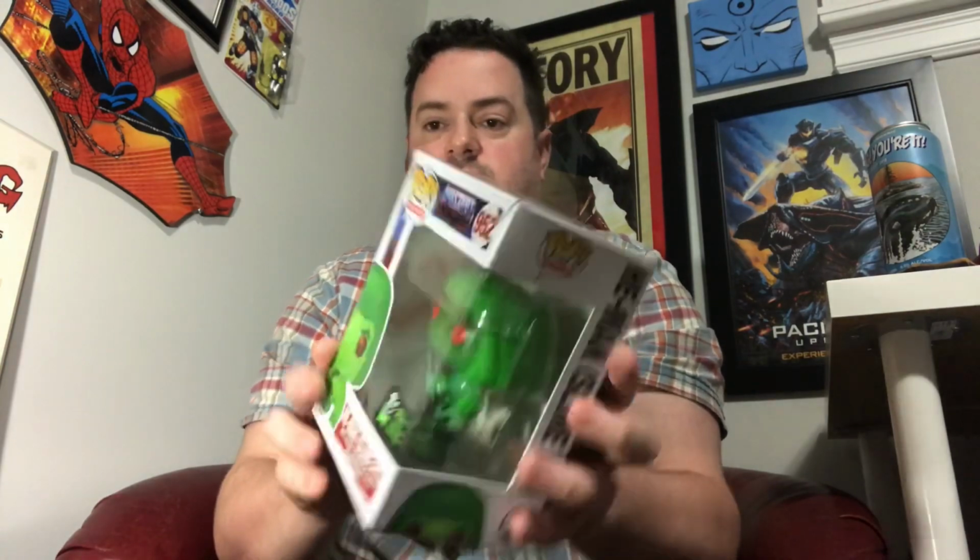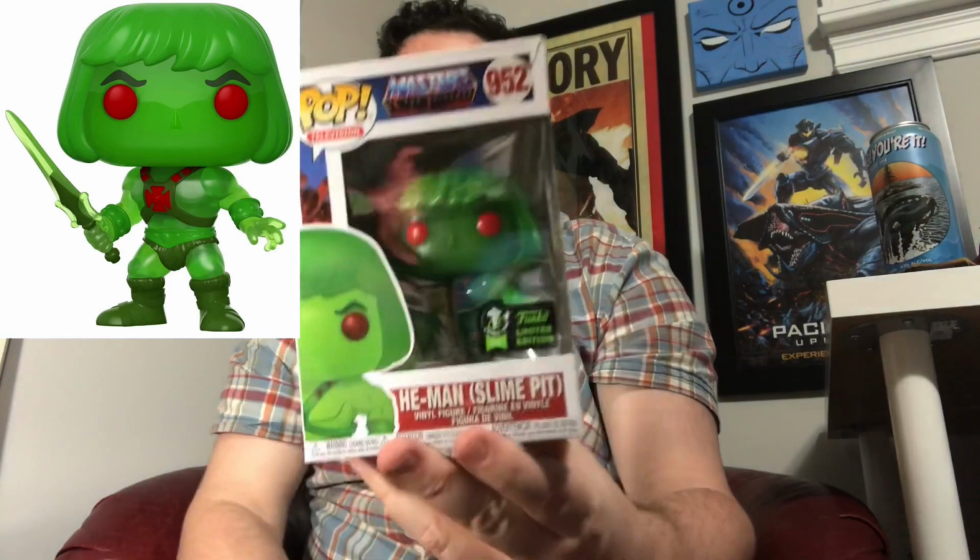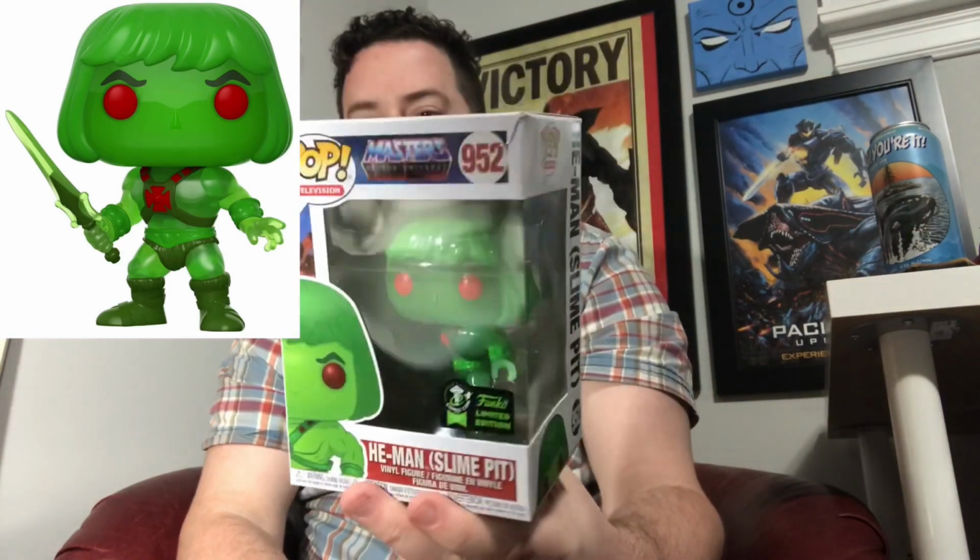Next up is the last of my Masters of the Universe figures. This is Slime Pit He-Man. So, I don't know, he's made out of translucent green plastic. He looks really cool. Maybe one of the reasons why I like this one so much is that I wanted to get the Slime Pit He-Man from the Masters of the Universe Classics line, but it was a convention exclusive. It was too expensive. I didn't get it. I probably never will at this point. So to have a chance to get this figure as a Funko Pop was kind of fun, to have another stab at him. And just the fact that he's translucent with those red eyes, it's a fun design for this guy. So there you go, Slime Pit He-Man.